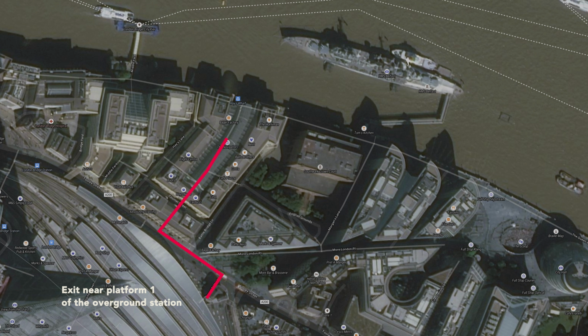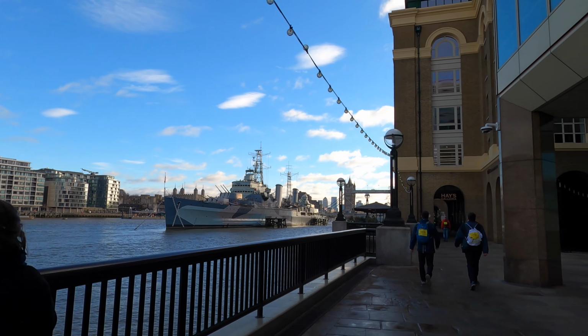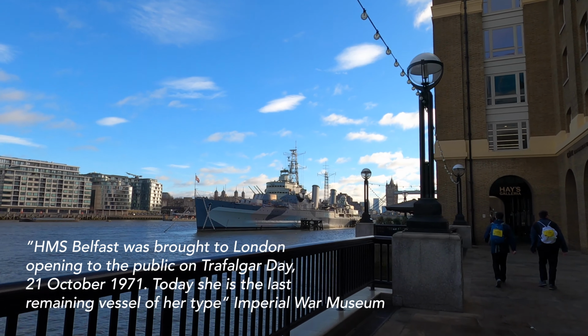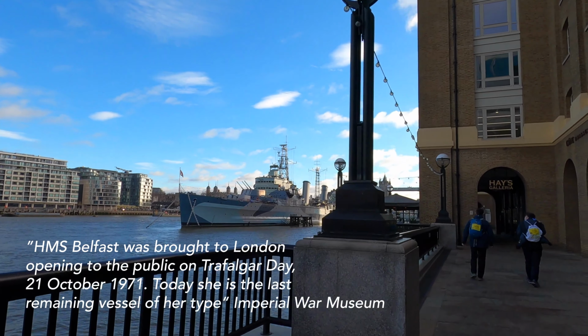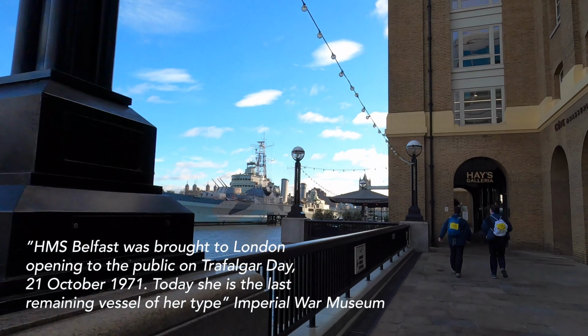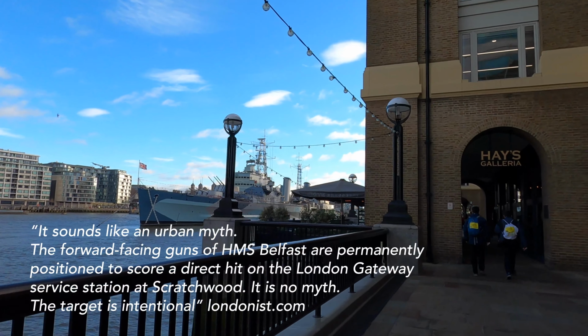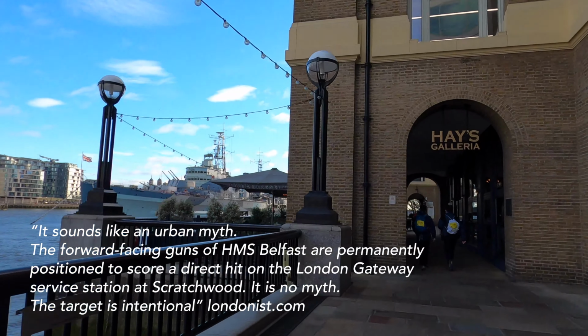So it goes through Hays Galleria, come out the other side, and there's HMS Belfast on the river. It's been moored there for a number of years, and apparently the guns point towards a service station. I think the first service station on the M1. I don't know whether that's true or whether it was a Top Gear fallacy. I'm not sure.